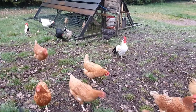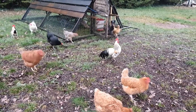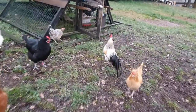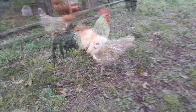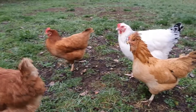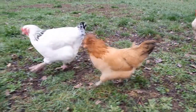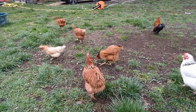I think that's one of the lads there. This one here looks like one of the boys, doesn't he? Cock of the walk. Aren't you? This one's a silky, isn't it? She is, yeah. And that one there? I think they're pollinated. I'm not sure actually. Well, they're certainly chickens. Yeah, I can't remember now.